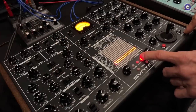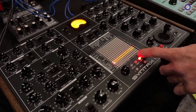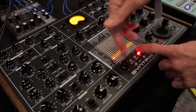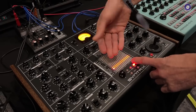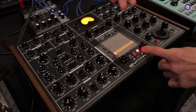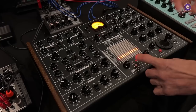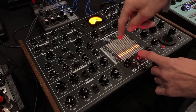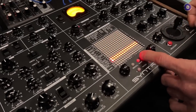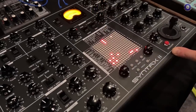How many of those can you apply? Sequences are saved together with a patch. So as you can save 254 patches, likewise you can save 254 sequencer settings. The sequencer itself goes to 1 volt per octave tuning of oscillators, but the X and Y joystick assignments you can assign to any parameter you want to modulate.